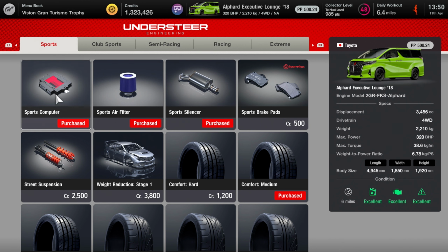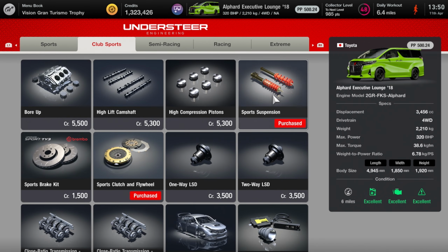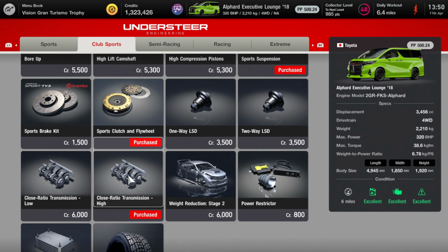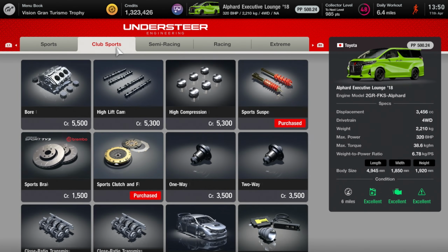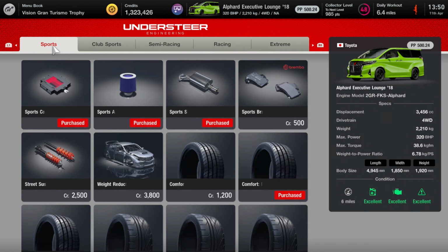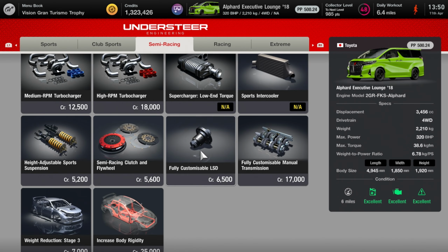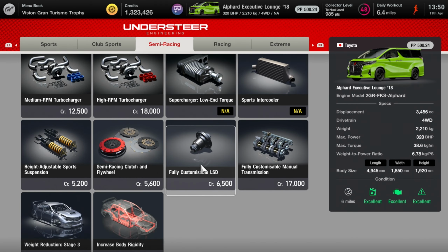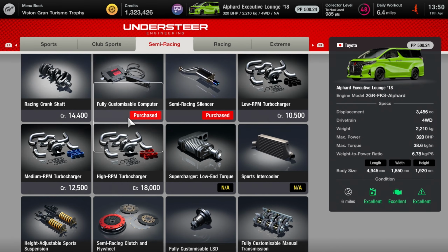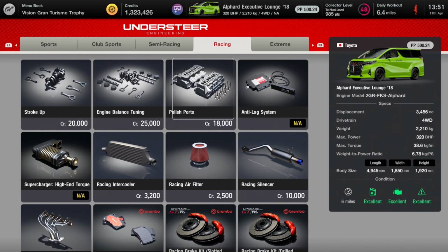I've ended up with a sports computer, sports air filter, sports silencer, sports tyres, sports suspension, sports clutch, and close ratio transmission. Then I've gone for fully customizable computer, although we've kind of replaced that with sports because it was a bit too far over. Same with the silencer, we've gone back to the sports one after fitting with that one. It's a bit fiddly here on Gran Turismo because you have to buy parts individually and then you realise it doesn't balance very well. So yeah, ignore these, those have been replaced with the sports ones.